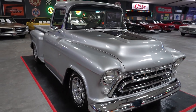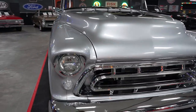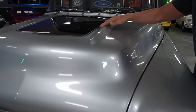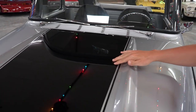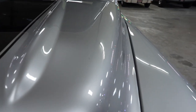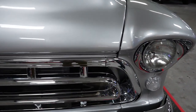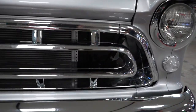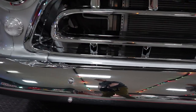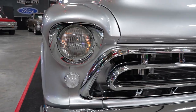Black and silver, awesome color combination. The paint on the truck is only 2 years old. Like I said, it's nice, it's uniform, clear's good, color's good. So you got black up top here that is painted on. Then there is the silver on the hood and the tops of the fenders. The paint condition on this truck is absolutely fantastic. Your chrome in the grill and chrome on the lower bumper, both in fabulous condition, great shape. Everything up front there looks in good condition.